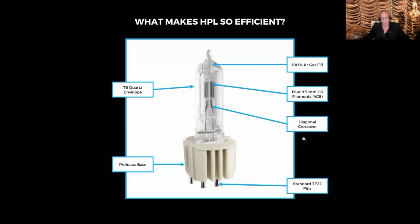Another part of the design which was unique was the diagonal crossover. What that did was bring in the high voltage on one corner of the square box, and it exited on the opposite corner. What that did was place the high voltage across the diagonal of the lamp, and that allowed about a 30% compression in the optical diameter of the lamp.